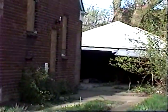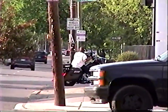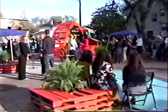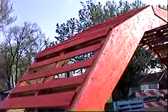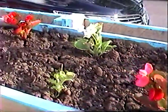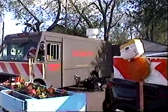Good day to watch the planes traverse through the sky. Yeah, this house here is boarded up. This is right on Evergreen. Here's a landmark to be sure. I don't know what the building was before, but here's the event. No climbing. They were talking to me because I would have wanted to check that out. Plants, flowers kind of thing, and food trucks. Detroit shrimp and fish.